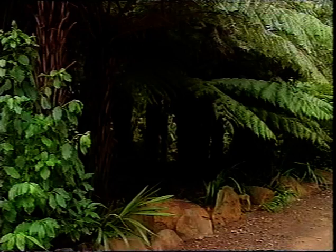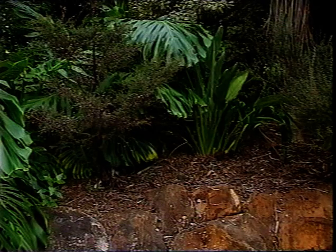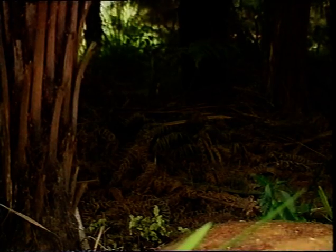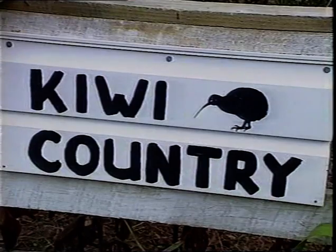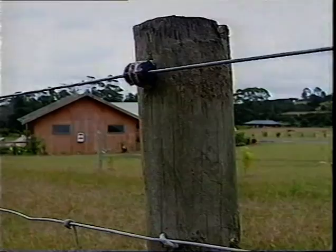Well, we got busy replanting natives, barking the gardens as we went for plenty of cover, the areas that we had disturbed, basically. And when we did the subdivision, we put covenants on the land to basically protect the area from stray dogs and encourage the locals to do the same.